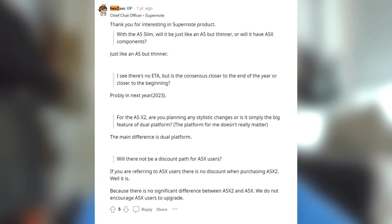For the A5X2, are you planning any stylistic changes, or is it simply the big feature of dual platform? The main difference is dual platform. So they are definitely doubling down on that. X2 means Android and Linux at the same time for users to actually be able to use it. Will there be a discount path for A5X users? If you're referring to A5X users, there is no discount when purchasing A5X2.